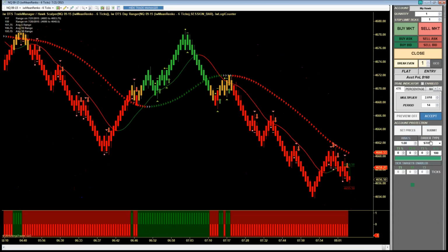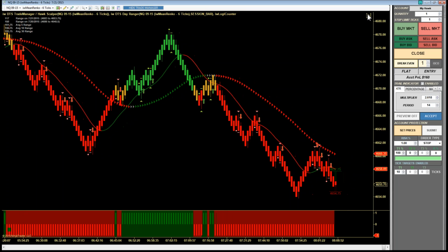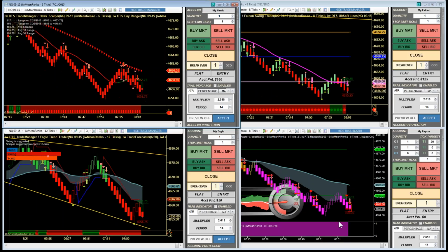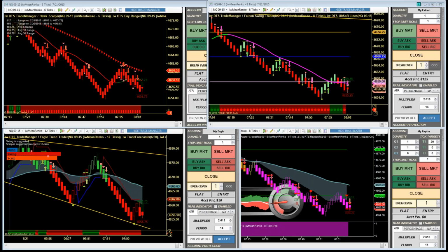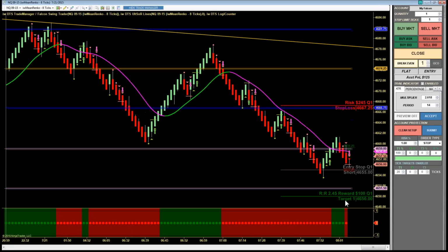All right, well, this macro pullback signal looks like it may have had enough follow through to get to our profit target, if I had one. There we go. So once again, DTS a little bit smarter than me. I should have taken that macro pullback signal, but I held off. Getting a second push on this late filter entry signal. Again, these tend to be very high probability signals, these late filter entry signals.